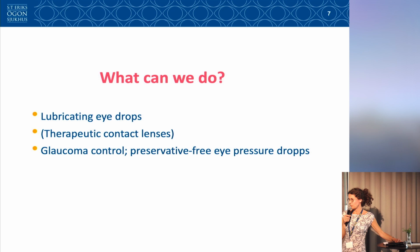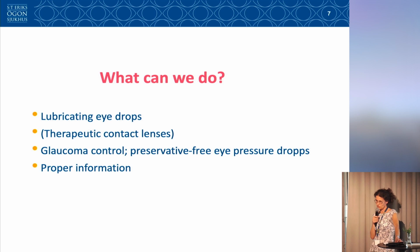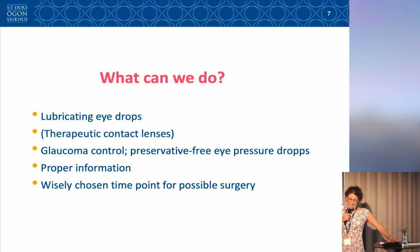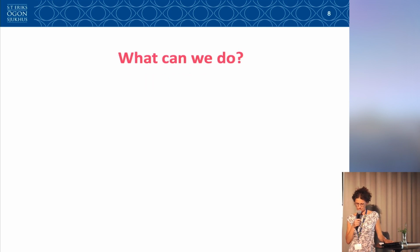Glaucoma control is not only important for the disc but also for the cornea status, and the drops should be preservative free. And then of course the patient needs proper information. Not all patients with the same disease are the same, and not both eyes of one patient are the same, usually not actually. And then of course the time point for possible surgery should be wisely chosen, because even the best methods with an uncomplicated course will have a transient effect, and you will hear more about this from my colleagues.